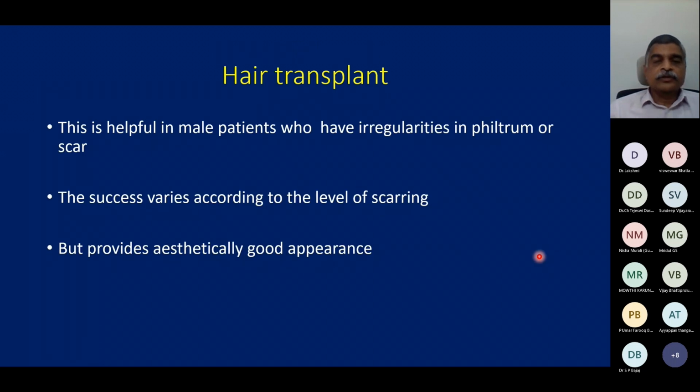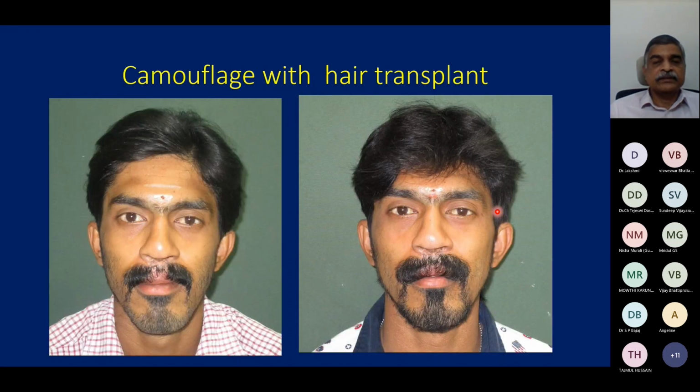So hair transplant can be done. This can be successful in male patients who have irregularities in the philtrum or scar. The success varies according to the level of scarring, because the more scarred, the survival of the hair follicles may be difficult, but it really provides an aesthetically good appearance. In one such patient whom we did, you can see that there is sparse hair. So we pushed in some hair follicles, and that seems to have worked, and the mustache seems to be in continuity now and the patient is comfortable. One advantage is that it camouflages other scars and other things also when the hair follicles pick up well.